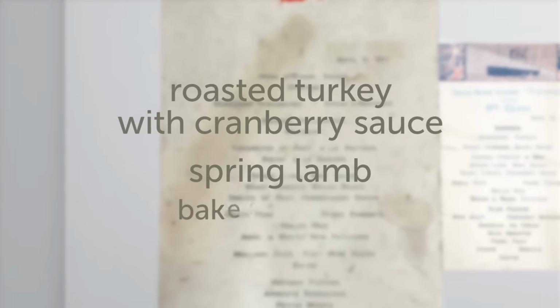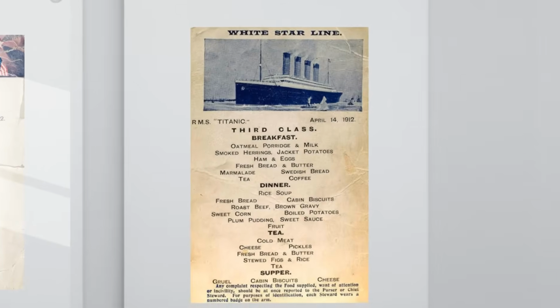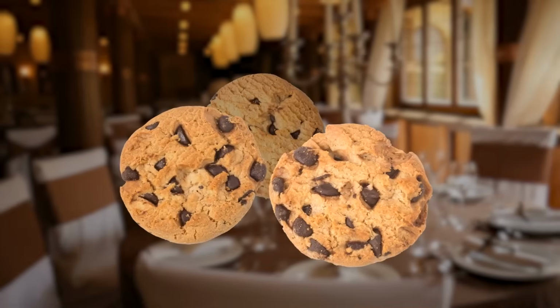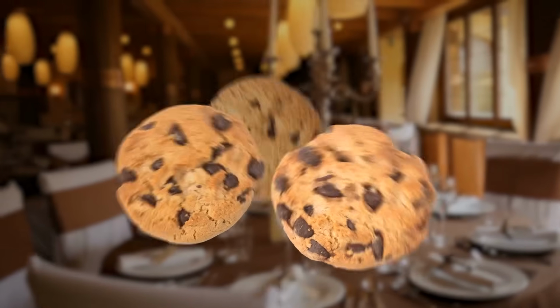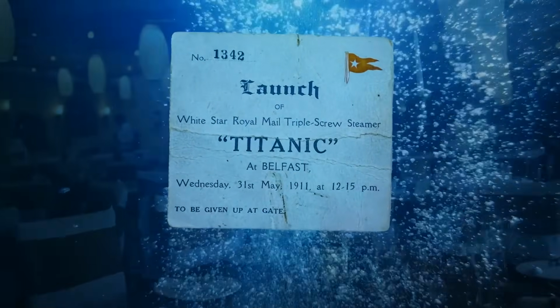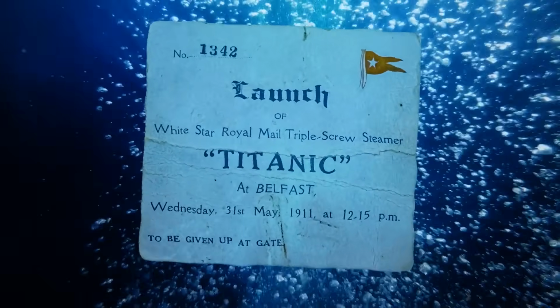For instance, a first-class passenger would eat roasted turkey with cranberry sauce, spring lamb, or baked haddock. In comparison, a third-class lunch consists of stuff like rice soup, fresh bread, roast beef, and brown gravy. There were also cabin biscuits, which the passengers would eat to diminish seasickness. It wasn't just the menu. A VIP ticket was also retrieved. The ticket number is still readable, 1342.